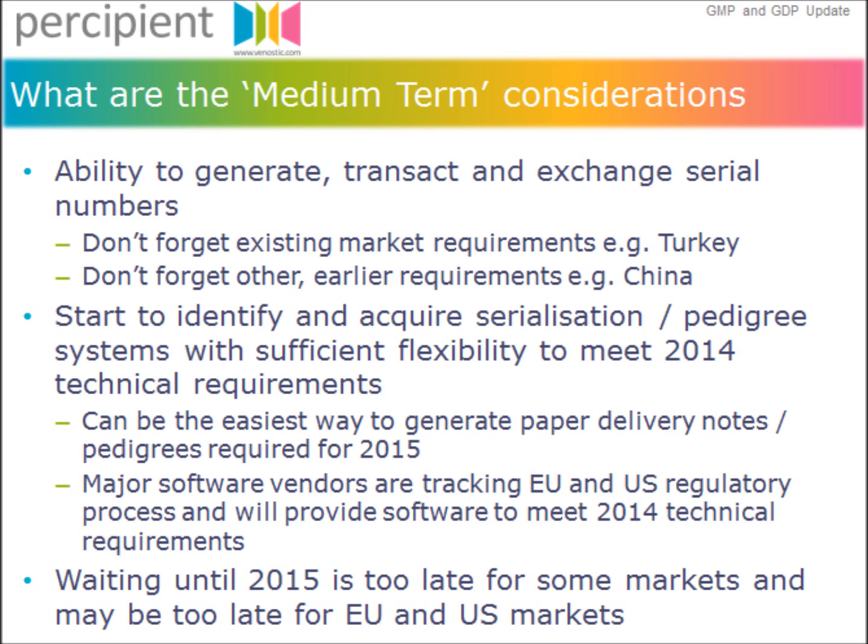Now, the good thing is that the good software vendors have been keeping track of these regulations for a number of years. So if you choose the right product next year and implement that, you'll be able to meet some of the 2015 requirements to generate that paper cost effectively. But it's guaranteed pretty much that the systems that you will buy, if you buy them from the reputable vendors, you will be able to meet the regulatory requirements as those are further defined next year.